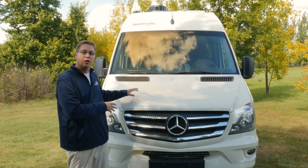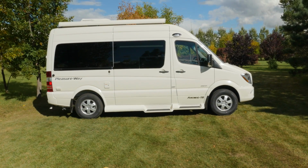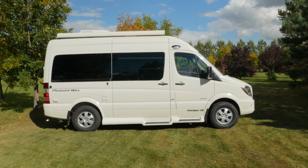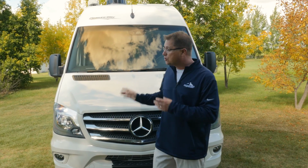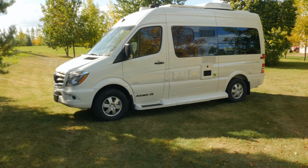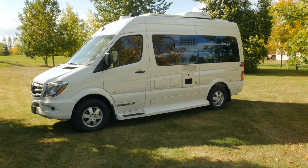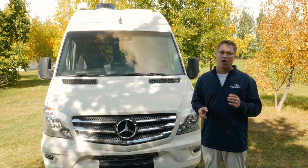Now, this is built on the Mercedes-Benz Sprinter chassis. It's the 2500 series 3/4 ton chassis. It has a 2.1 liter diesel engine. It's turbocharged and it has a 7-speed transmission. So our customers report to us that they're averaging between 20 and 22 miles per gallon on the highway.